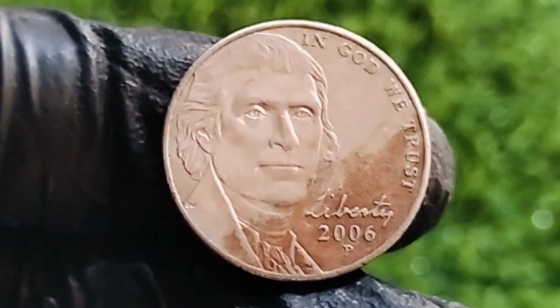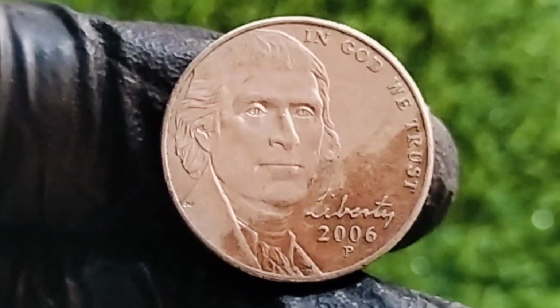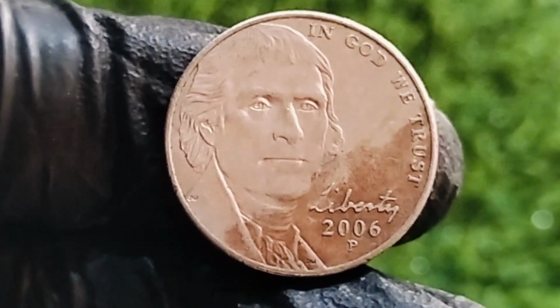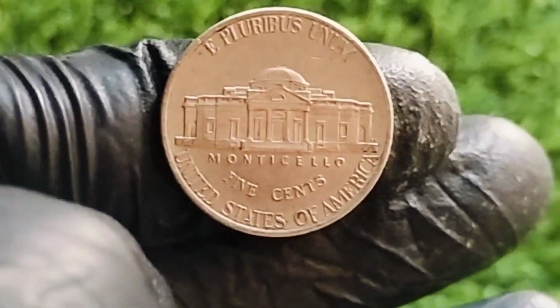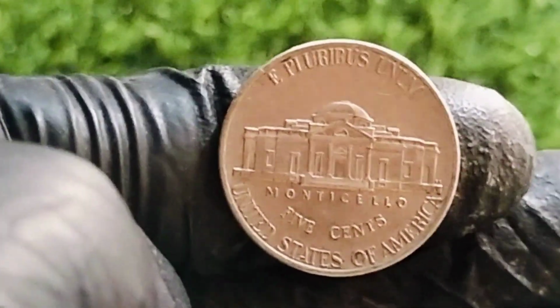In terms of mintage, the U.S. Mint produced the 2006 nickel in vast quantities. The Philadelphia Mint struck 787,200,000 nickels with no mint mark, while the Denver Mint added another 809,280,000 pieces marked with a D. These high mintage figures ensured that the 2006 nickel was readily available for general circulation and could be easily found in pocket change across the country.